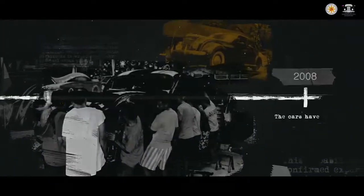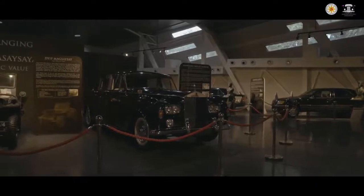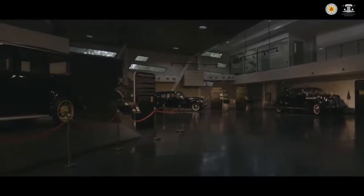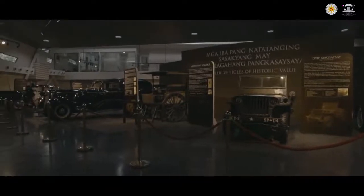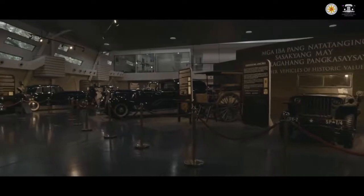Each car has its own history, reflecting the era from which it was manufactured and the personality of the President who used it in his or her official capacity. It is the aim of this museum to preserve these vintage and classic cars for posterity, as each vehicle provides an alternative perspective not only to the Philippine presidency, but also to the history of the country.